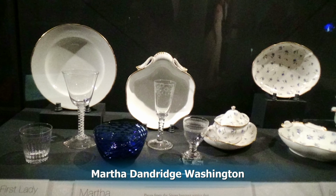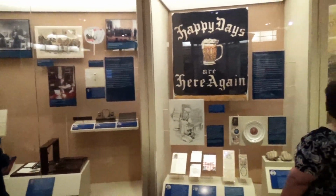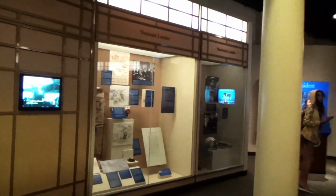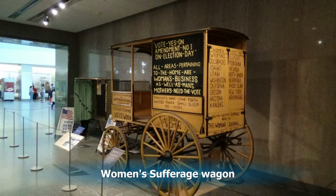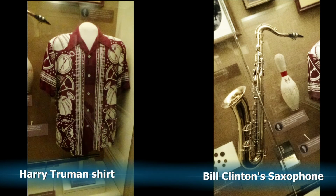And this is what George Washington ate off of at the White House. And now we'll go look at the presidents and things that have to do with them. First up is things that came from the various campaigns. Here we can see pins that were used by campaigns, and women used this wagon to push for suffrage. And here are various things that presidents have used when they were president.